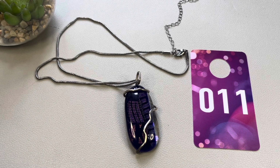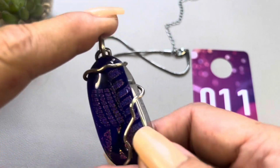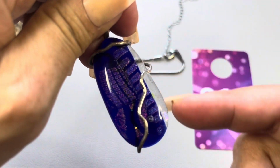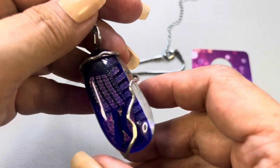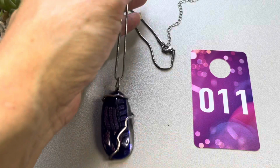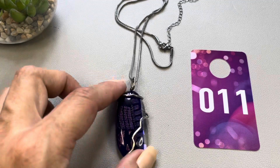Number 11 is another pendant necklace. This one here is a purple glass. There is a design on a portion of it because I noticed that this side is clear. You have that design. It's wrapped in this silver tone wire. And you know what? When I place the magnet on that portion, it doesn't stick at all. But I did not test this one.